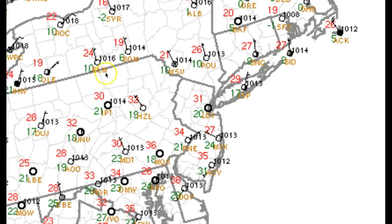Temperatures this morning range from the mid 20s over the northern interior, upper 20s to lower 30s along the New York City metro, and lower to mid 30s in the Philadelphia metro. Of course, along the immediate coast, you're a little bit warmer, around 32 to 35. So overall, it's pretty chilly. Watch out for some black ice.